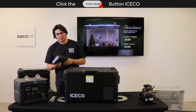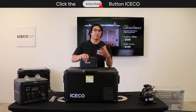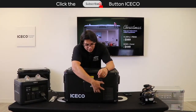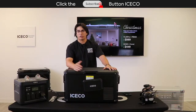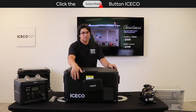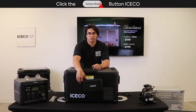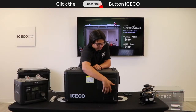Another cool thing about the VL35 Pro is that it is capable of harboring these magnetic battery packs. So you go ahead and take one of these magnetic battery packs, stick them onto the side, the magnetic koozies or any magnetic accessories. You can attach any of those to the fridge itself. So a cool little feature, you can take these and just attach them to any of the sides.